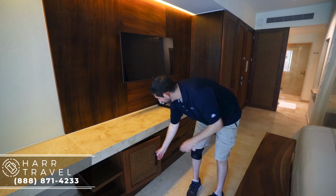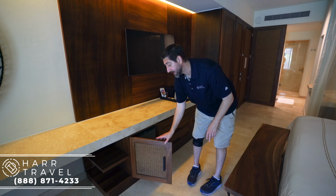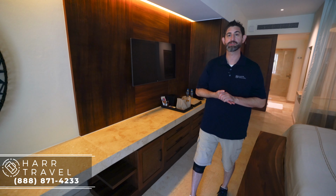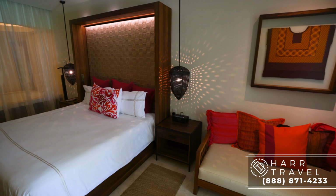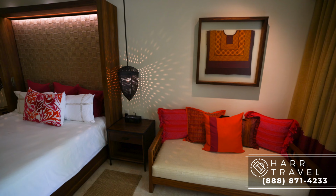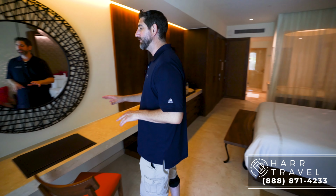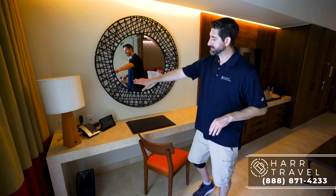Just down here to my right, you'll find the mini bar. It is fully stocked when you arrive. You can have them stock it however you like and as often as you like during your stay. On the left-hand side here, you'll find the daybed couch. You also have a nice seat or ottoman right here in the middle. And over on this side, you'll have your writing desk. You've got some charging stations in the corner.